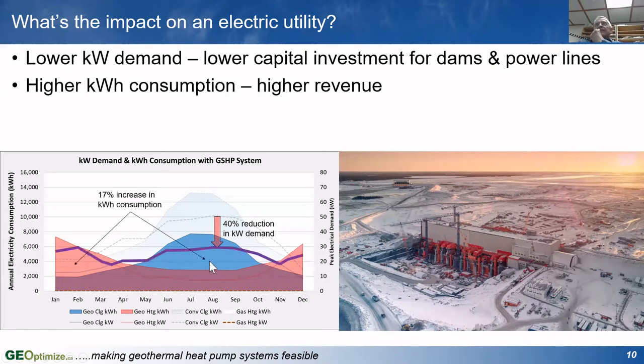At the same time, in reducing the electrical demand, it also increases electricity consumption. So there's more revenue for the utility, because electricity is being used not only to cool the building, but also to heat the building in the winter.